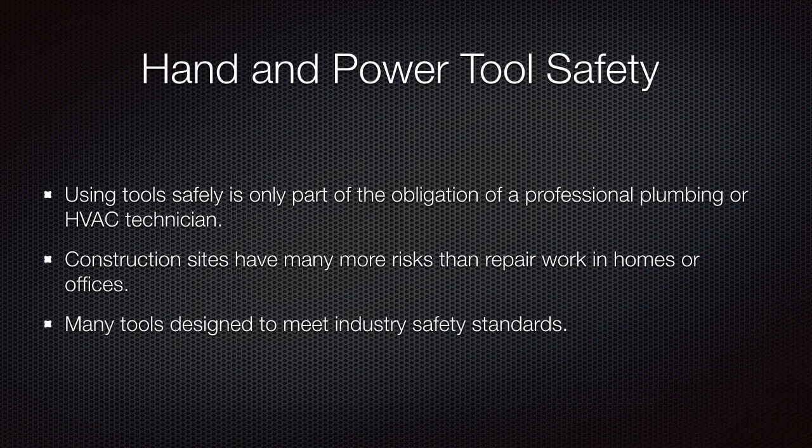Many tools are designed to meet industry safety standards. Check for seals and other information attesting to the safety status of the tool. Carefully read and observe operating instructions. Check each tool for condition to make certain that all the parts are intact. And do not use a broken tool or any tool that appears to be unsafe.